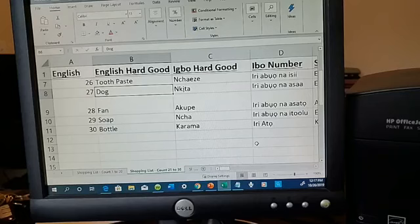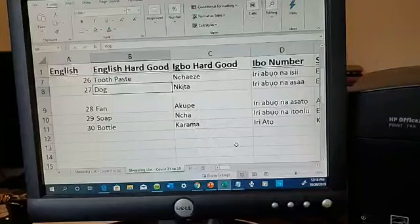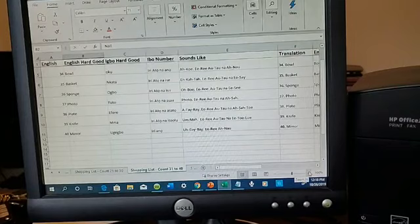28 fan would be akupe, iri aboa na asato. 29 soap would be incha, iri aboa na itolu. 30 bottle would be karama, iri ota. So again, you got multiples of 10, so iri 10, ota would be 3, so 10 times 3 would be 30. All right, so we're going on to the next grouping.